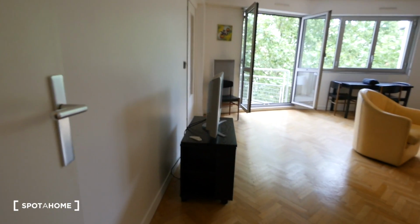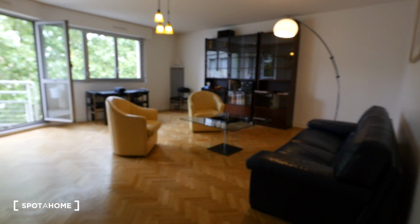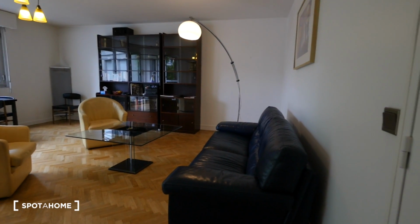Oh, there is someone making a renovation right now. It's unlucky because I was here for 30 minutes and I didn't hear this before, but let's go on with the video. So here is the living room. As you can see, it's huge. It's some 30 square meters only for the living room.